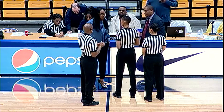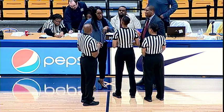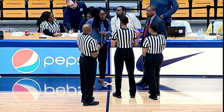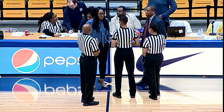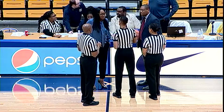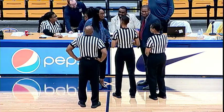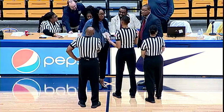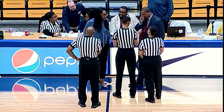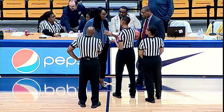And kudos to Corey to my left, because that was a lot to unpack. It was full speed, game speed, then it was slow motion replay. A lot of back and forth with the official, sorting it all out. And we stand at 39.5 seconds to go third quarter, with Howard in front 46-28. A 22-5 third quarter as it stands right now, in favor of Howard.